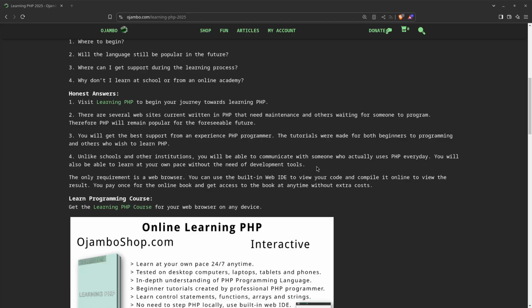When I learned PHP, this was still in the infancy of web learning, and schools weren't very good, even though I lived in a big city. So you'll be able to communicate with me, meaning that I have to keep up with all the latest software needs, trends, and demands. So that's what you learn as well if you communicate with me.